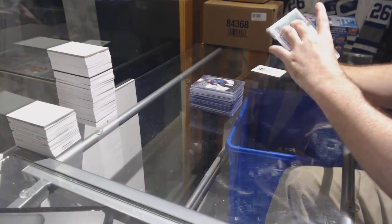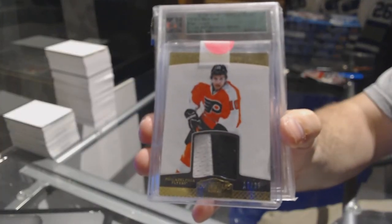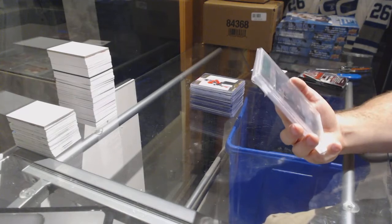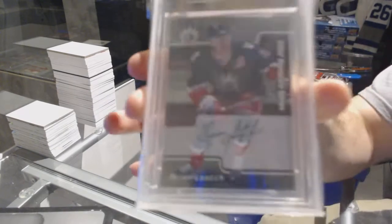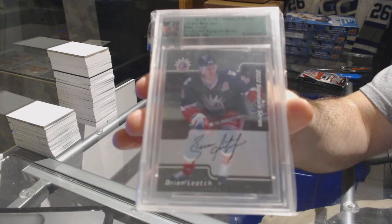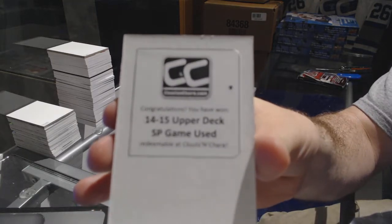For the Flyers, number to 25, Dominion prime jersey, Braden Schenn. And we have a buyback in the game card from the 01-02 Be a Player Signature Series, Brian Leetch for the New York Rangers. That's pretty sweet. And the box is not a bad one. A 14-15 SP game used.